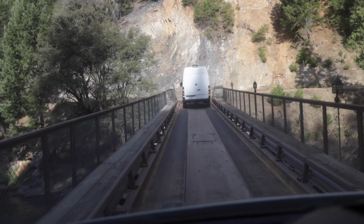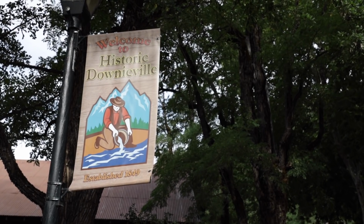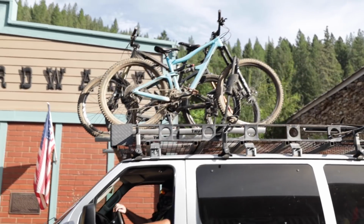A few of us made the trip up to Downieville, California for the weekend to ride bikes and camp, and since I had never been before, it was a good opportunity to talk with Jordy and Ariel about some of the racing that takes place in Downieville and how the unique aspects of that racing might affect bike setup and suspension setup, and even how those setups have evolved over time.